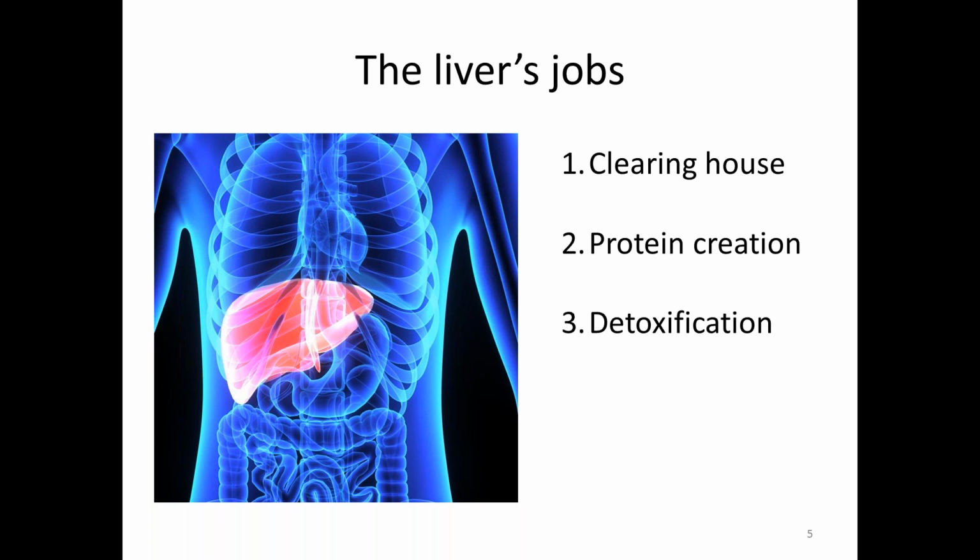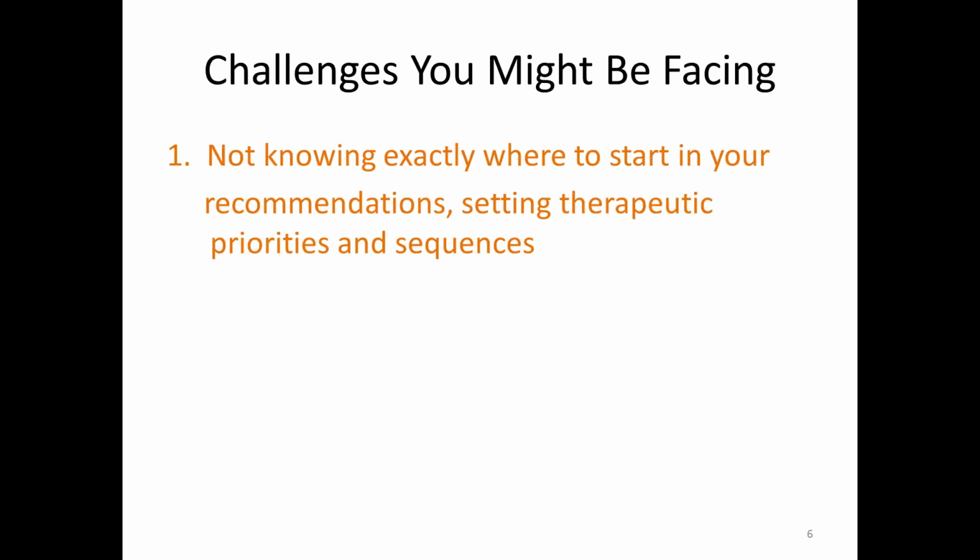When you know that the liver does these jobs, but you don't know how to assess which of these 3 jobs might not be working correctly, it might pose some challenges in your clinic that you might need a little bit of help with. And those challenges could look like this.